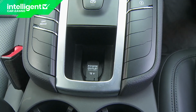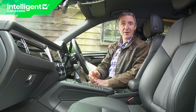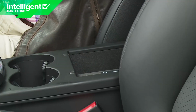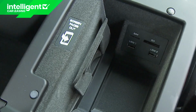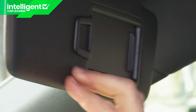And this 12-volt socket here that sits just in front has been positioned so that anything you plug into that will leave a wire dangling across the switches nearby. The door bins won't quite take a 1-litre bottle, and this stowage box further back between the seats here is a bit shallow, although it does usefully incorporate SIM, SD card and twin USB ports, plus there's a slot for your phone. The glove box can be cooled, and there is a ticket clip here on the driver's sun visor.